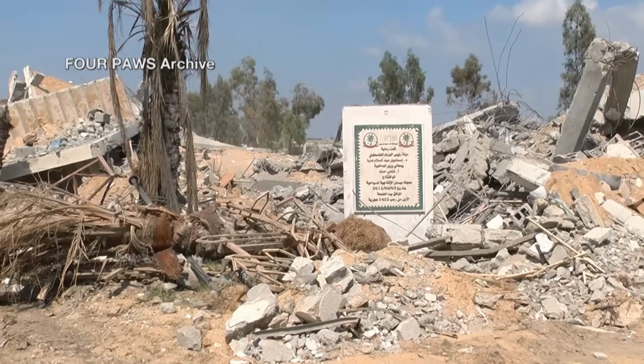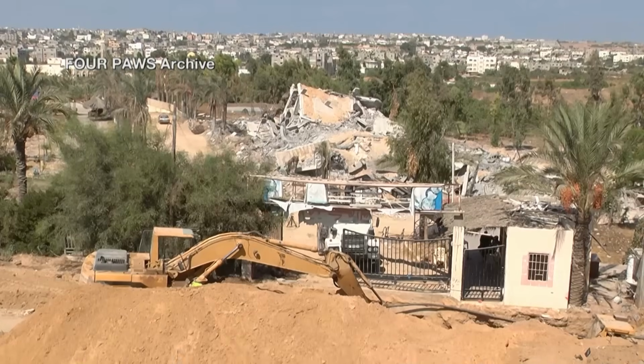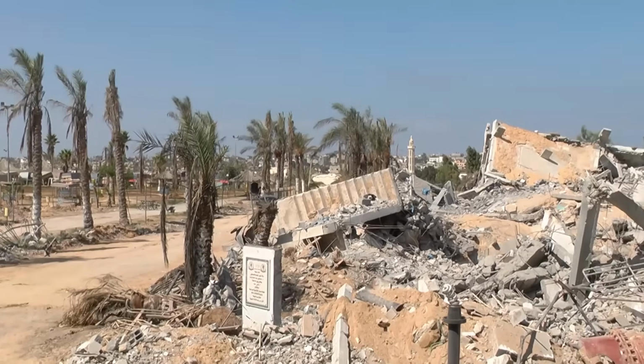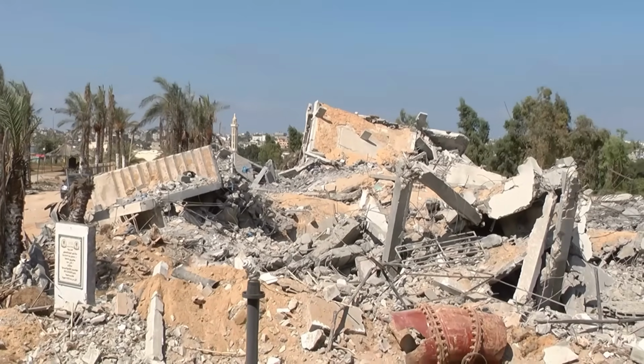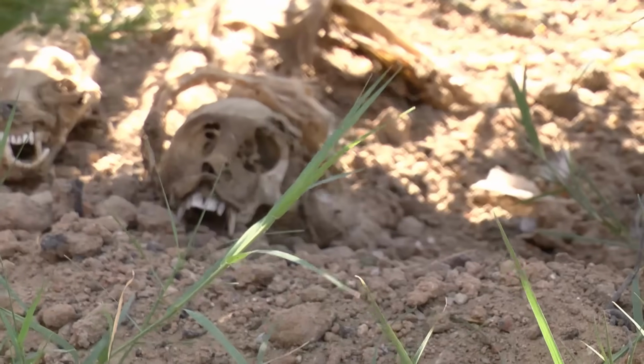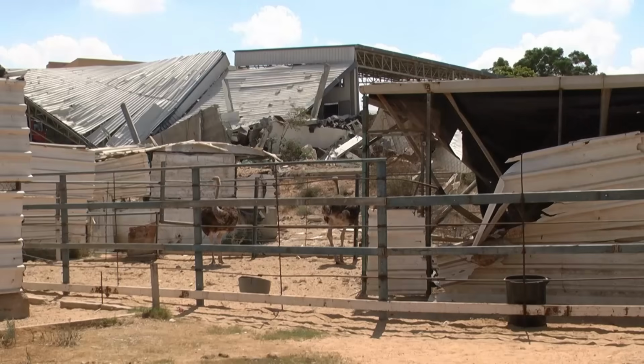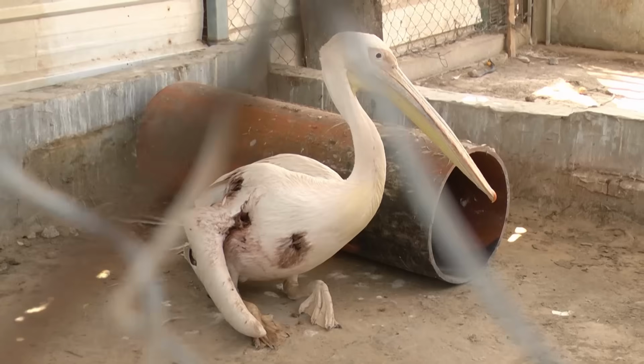In 2014, Al Bisan Zoo in northern Gaza sustained horrific damage from airstrikes during the conflict lasting 51 days. By the time the ceasefire was declared, more than 80 animals had perished. Of the 20 animals still alive, some were wounded and all were traumatized and starving.